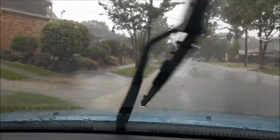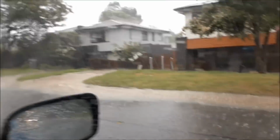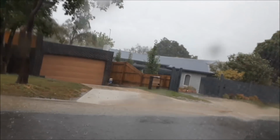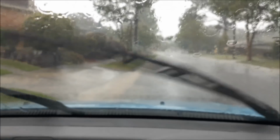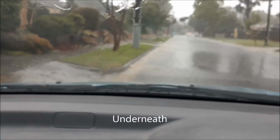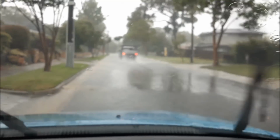So. Check this rain out. You can't appreciate how bad it is. The drains are blocked. If you look, hang on, I'll just move forward a bit. See that drain down there on the skirting? It's all blocked. It is nuts, and it's the middle of summer.